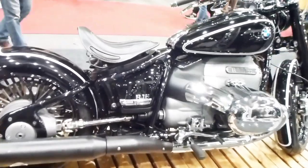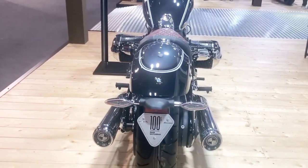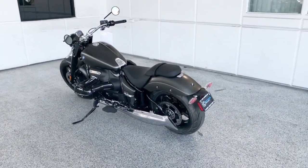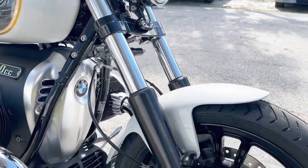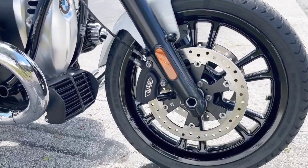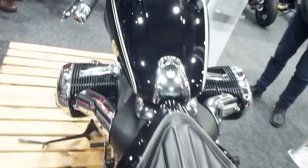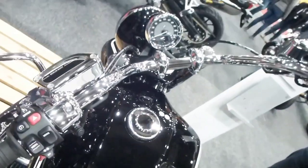Multiple layers of paint are applied, with a clear coat protecting the results. The front fender is chrome-less Avus black, and also features double pinstriping. More black is found on the fork covers. The tank also gets a 100 Years BMW Motorrad numbered tank badge. There are plenty of unpainted chrome parts.